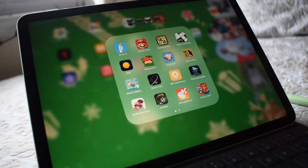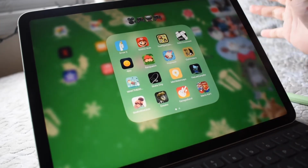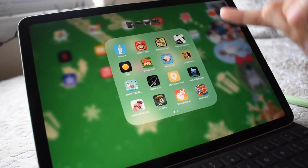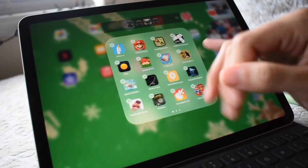Then I have the rest of my games here. I don't play pretty much any of these, but I did download a bunch of Apple Arcade ones because I got the free trial with the iPad. The ones that I do like the most on here are Daily Crossword Puzzles, Draw It, Mario Kart, and then this is what I use to get my mods on Minecraft, so that one, add-ons, yeah.